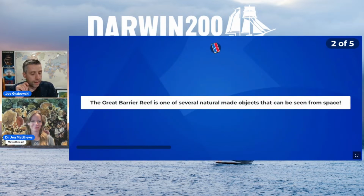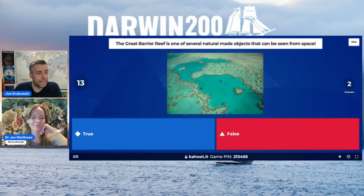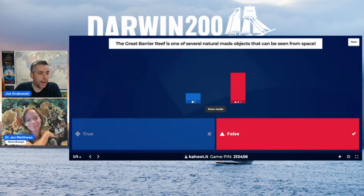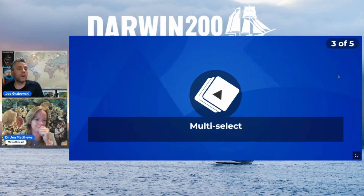True or false: the Great Barrier Reef is one of several natural-made objects that can be seen from space. So made by something natural. Good job, crew. It is the only one. It's not one of several. It is the only thing made by living organisms that can be seen from space. That puts the Space Sphinx into first place, and we are going to another question.